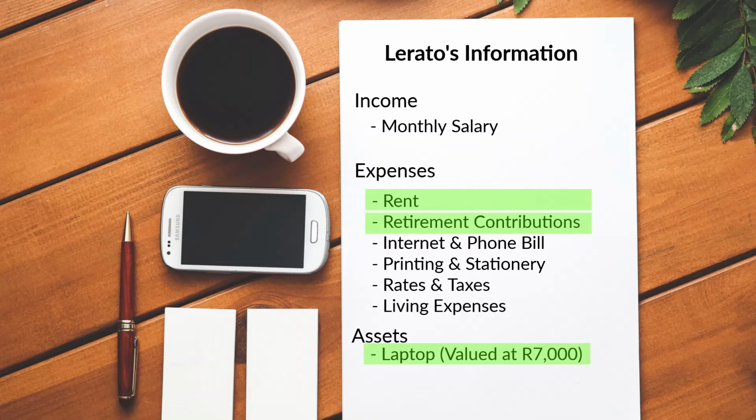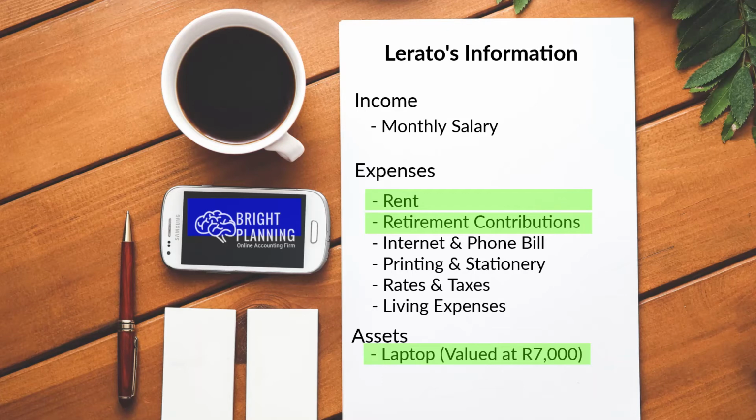This is because the laptop is an asset that you own, and you're able to get some allowances based on wear and tear, or use of these assets. Once again, if you need help, consult Bright Planning and we'll definitely assist. Now, all of these I'm going to mark with a green highlight so that you can see that these are the expenses that, in terms of Lerato's case, you're going to get straightforwardly, because the Act does not need you to apply any sort of application or reasoning or some sort of formula.